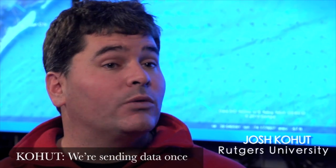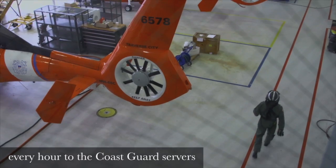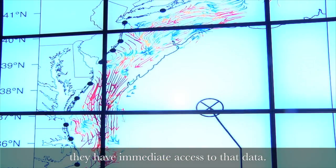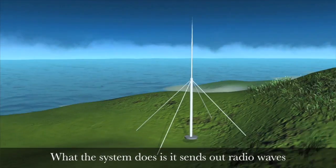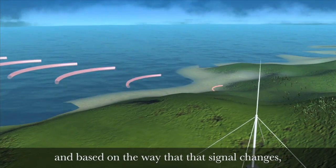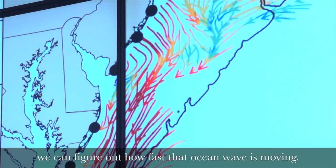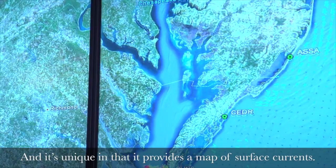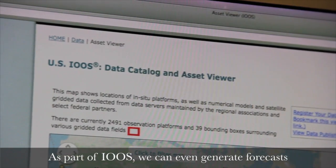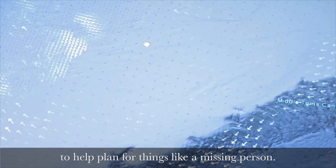We're sending data once every hour to the Coast Guard servers so that if they get a distress call, they have immediate access to that data. What the system does is it sends out radio waves, and based on the way that that signal changes, we can figure out how fast that ocean wave is moving. And it's unique in that it provides a map of surface currents. As part of IOS, we can even generate forecasts to help plan for things like a missing person.